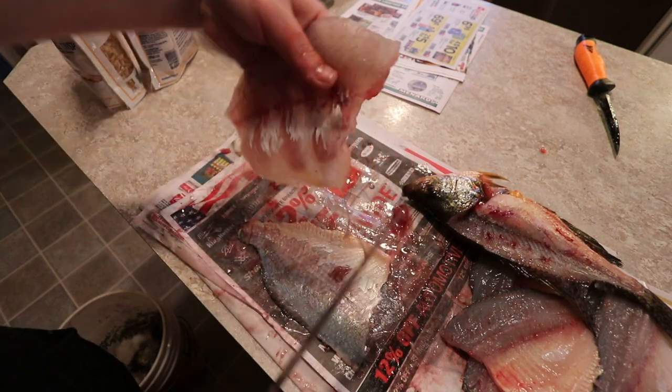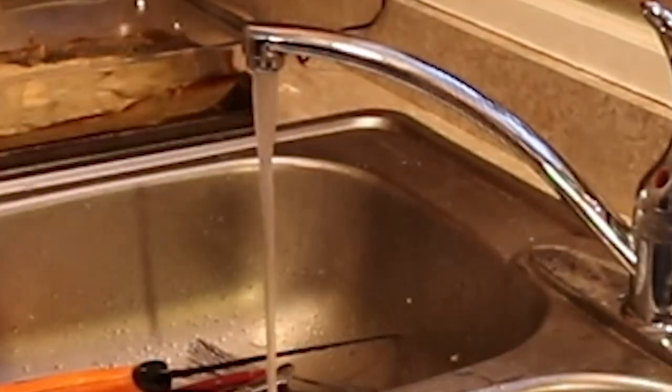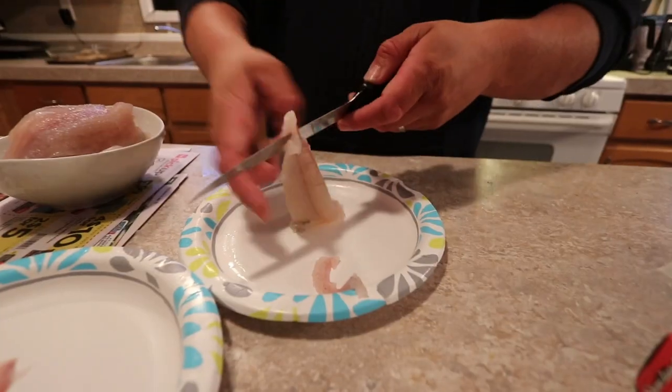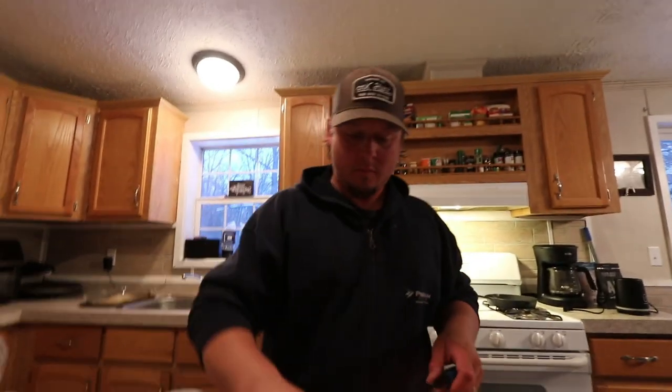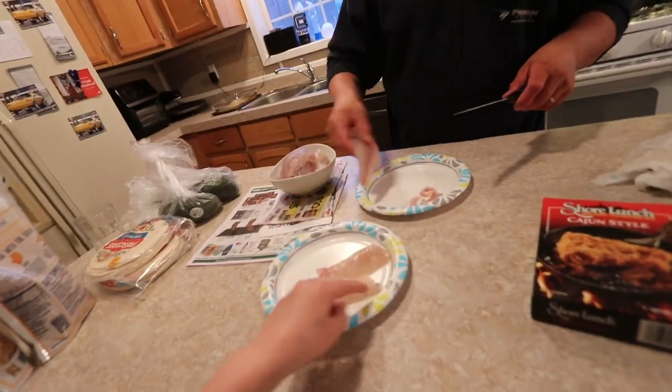And there we go. Just got the fish all cleaned and washed off. Ryan, what kind of batter are you feeling? Cajun? I always like the old Cajun. Shebang! Looks like we are cutting these into strips also. We kind of forgot to do that. You definitely want them in strips for tacos.